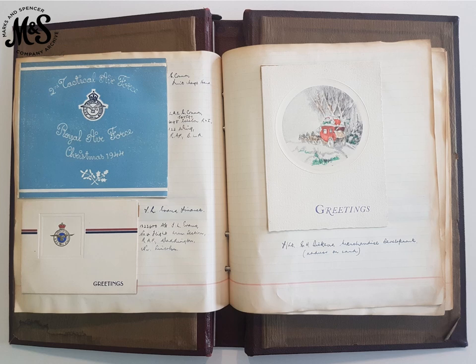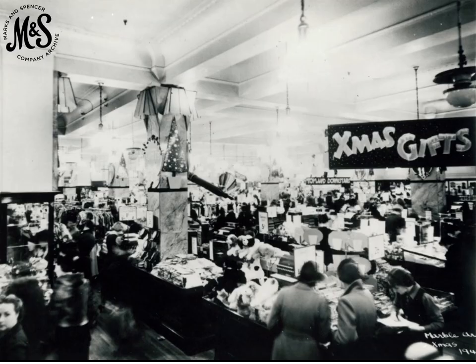On the home front, shortages and rationing limited the range of goods that were available in our stores, and by 1944, restrictions were clearly taking their toll. One edition of the Weekly Forces Bulletin described how limited the toy department was, explaining that the children had a very lean Christmas. But this 1945 photograph of our London Marble Arch store's toy department shows a better range of gifts available.